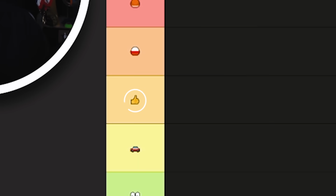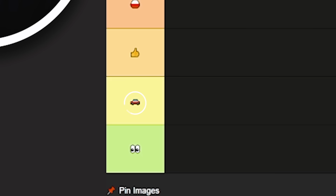Next one down, thumbs up. Now, not necessarily staples in the bag, but they're balls that I would use. Those are the ones where if I have more than 6 balls to take, I will bring these balls as well as additions to the arsenal. Next, we have the car. If I can drive to a tournament, I am bringing as many as possible. But these are the ones that aren't going into the bowling center first. Stay in the car, just in case.